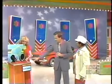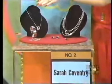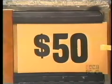Sure. Johnny, tell us about this. It's Sarah Coventry Jewelry, the jewelry that one can buy from a friend at a home fashion show. Sarah Coventry, jewelry for just the right accent. Now, the price, it is $50 here. Is that true or false? That's false. You say that's false? You are wrong again. Now, Rosie, we're going to have to get down to business here. That's right. Yes. We have another prize for you.